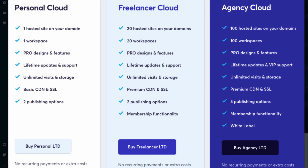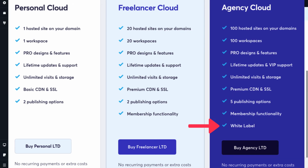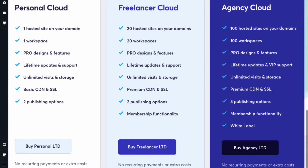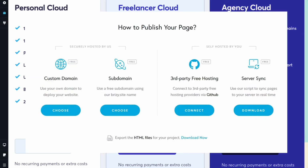If you are a website designer, we recommend getting the Agency Cloud, which will give you the Whitelabel option. The Brizy team will create a separate account, so the Brizy brand will be hidden completely. Moreover, you can use 5 publishing options to connect your own domain names. Download HTML plus CSS files, and connect to other hosting services within a few clicks.